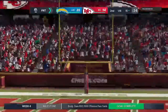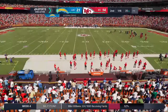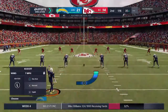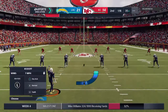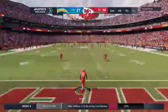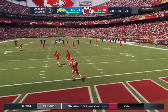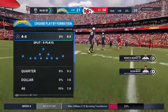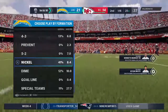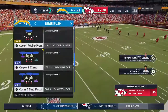It's up and good, and that'll make the score 21-14. Makes the score Chargers 21, Chiefs 14. Following the touchdown, Badgley out there to kick it away. And no return on this one as the fair catch is signaled for and taken. The Chiefs take over first and 10 at their own 25-yard line.